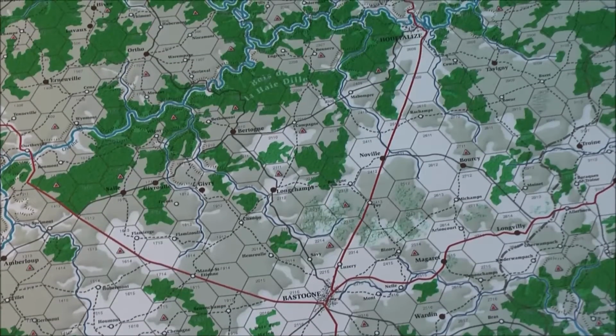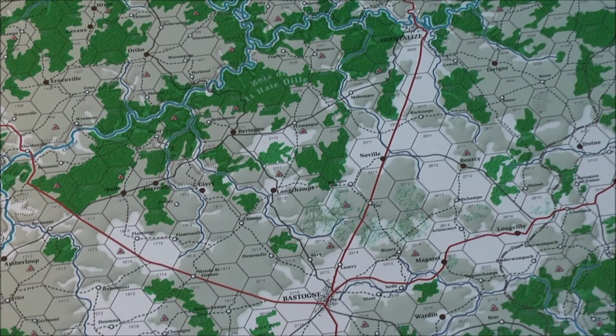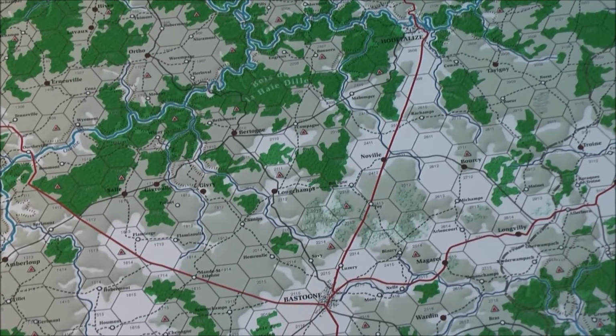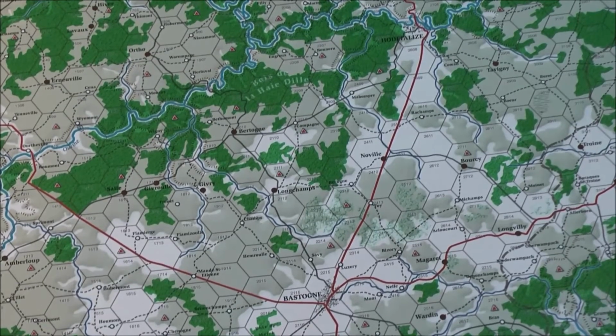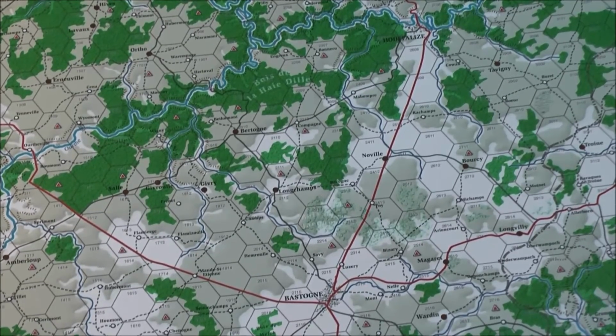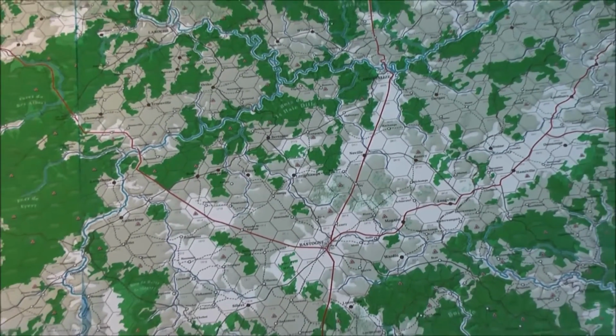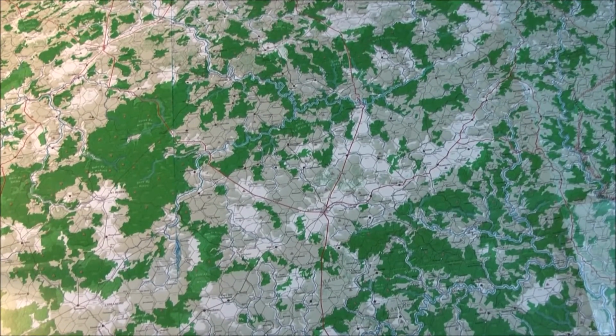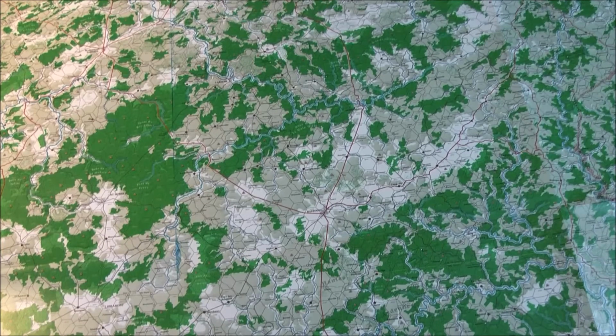To give you a better idea of scale, here we have a close-up of the road from Bastogne to Houffalize, and if I zoom out from here, you can see how that fits in with the map generally. This is 10 hex distance between the two. Bastogne is at the bottom, Houffalize is at the top. Here we go. And that probably shows about a quarter of the map in total. Without standing on the roof, I can't actually get a better picture than that.